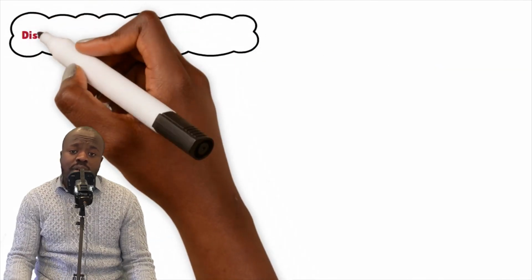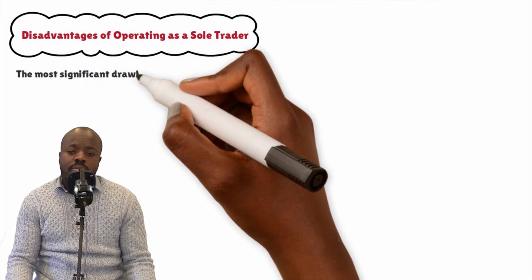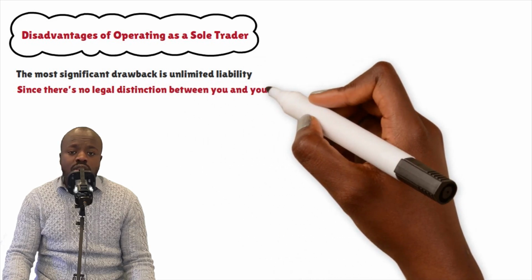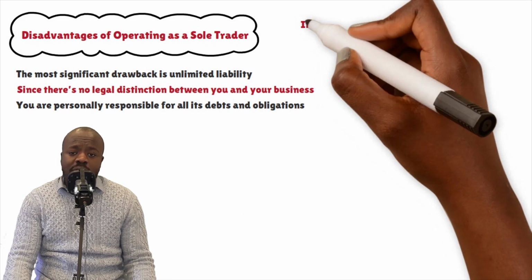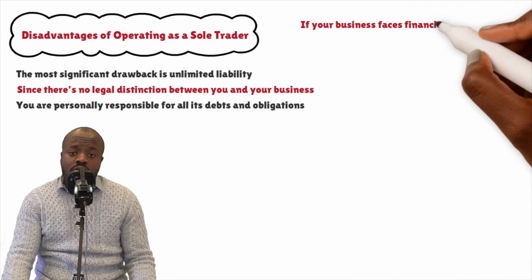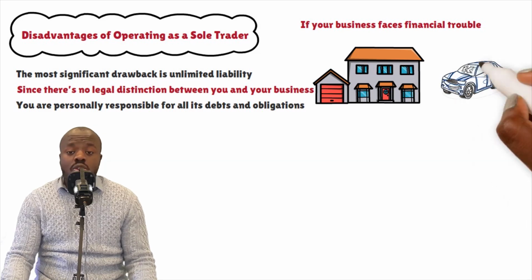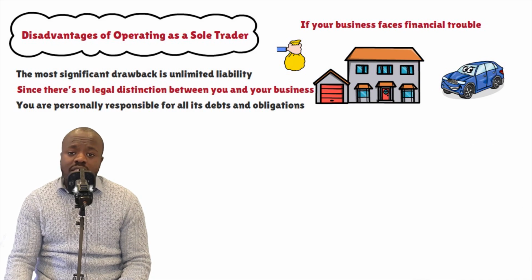Whilst the simplicity of being a sole trader is appealing, it does come with its challenges. The most significant drawback is the unlimited liability. Since there's no legal distinction between you and your business, you are personally responsible for all its debts and obligations. If your business faces financial troubles, your personal assets like your home, your car, or your savings could all be at risk. This is a heavy burden to carry, especially with businesses with high costs or unpredictable revenues.